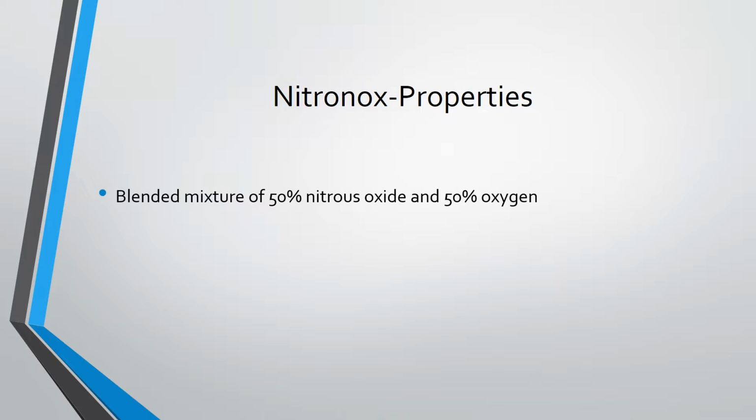The way nitrous oxide is delivered in the field is a 50% mix of nitrous and 50% oxygen. It thus has a fail-safe mechanism to avoid hypoxia. A fairly common term for nitrous oxide is laughing gas. Although I don't think it actually makes folks laugh, it can make them a little bit giddy.